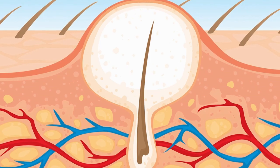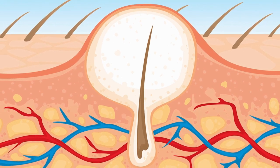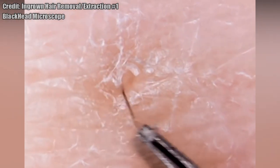Every day, rub your face in a circular motion using a wet washcloth or an exfoliating scrub to tease out any stubborn ingrown hairs. Shave with a sharp, single-bladed razor. Wet your skin with warm water before shaving and apply a lubricating gel.